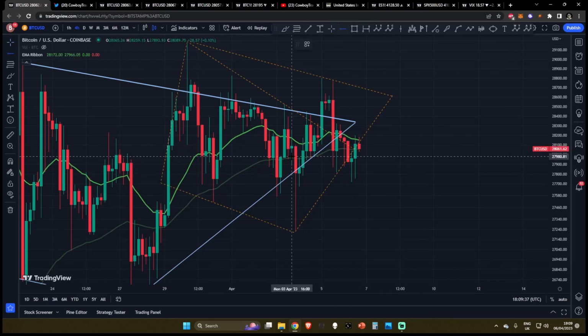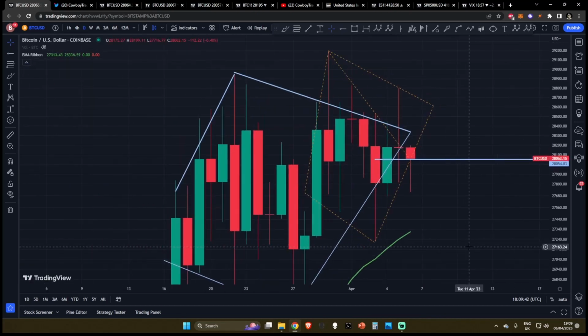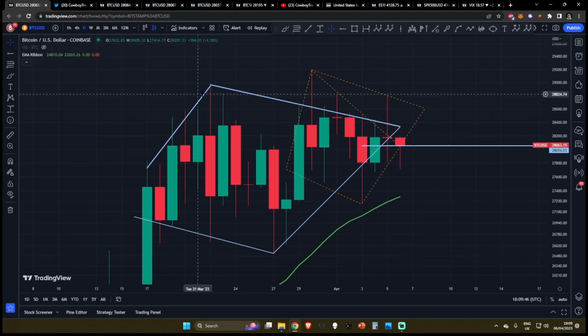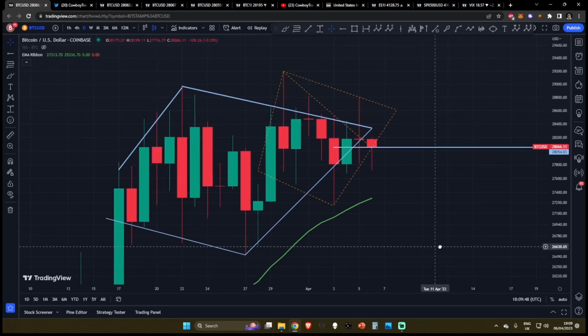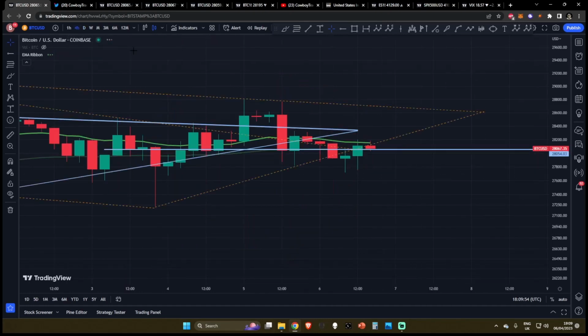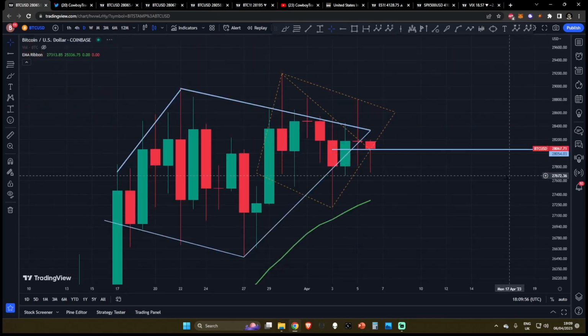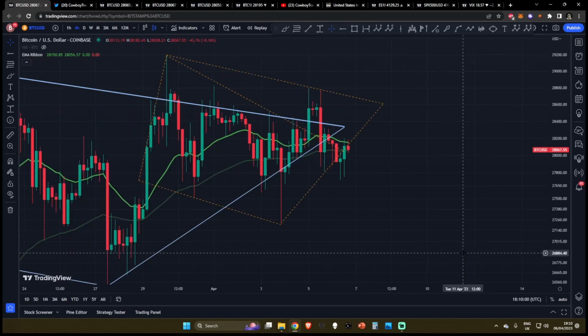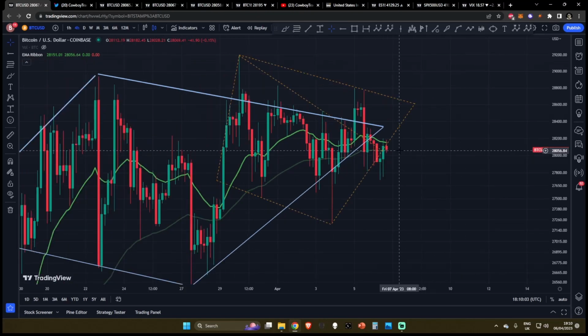on the 4 hour time frame, if we start to put in daily candle body closes beneath 28,000, we're going to be confirming the break of this larger diamond top formation. We're going to be confirming the break to the downside of this smaller diamond top formation. And we're also going to be closing a daily beneath the 4 hour EMA ribbon. So all in all, this daily candle body close right now is very, very important for Bitcoin. Keep your eyes on 28,000.